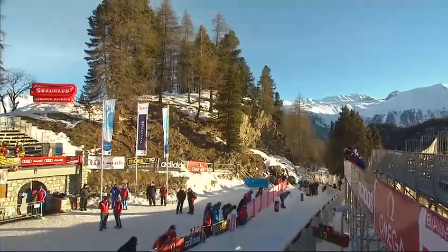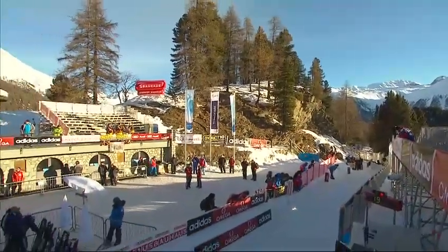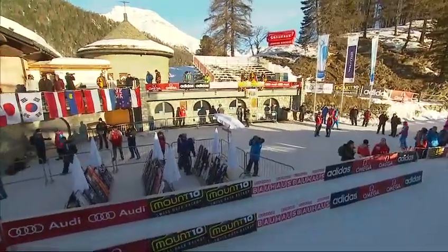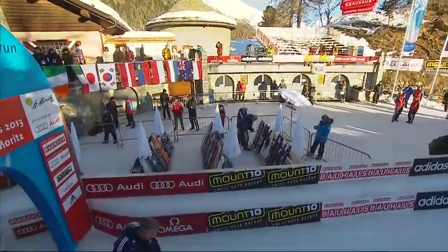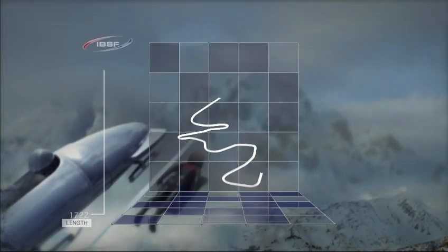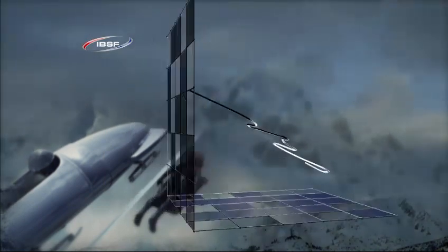Hello everybody, welcome to the Bauhaus FIBT Women's Skeleton World Championships at the historic home of ice sliding. I'm Martin Haven. I'm delighted to have alongside me once more Olympic champion John Montgomery. John, this track for over a century has provided thrills and excitement to the sliders.